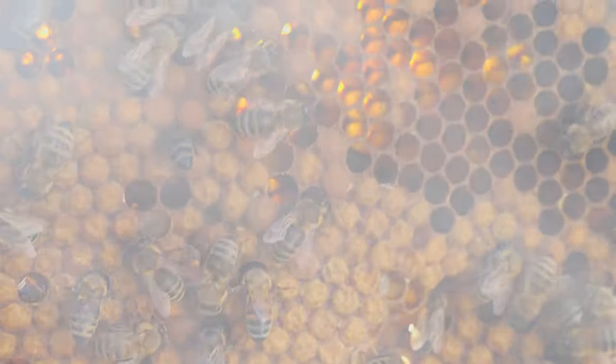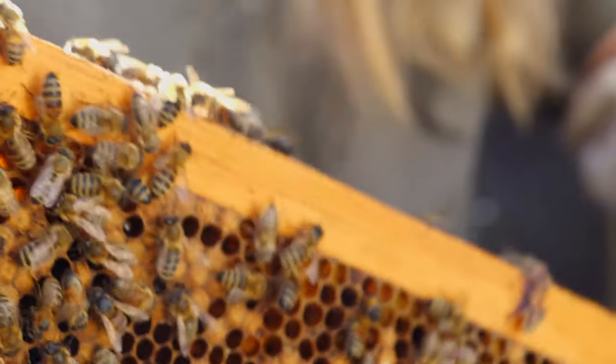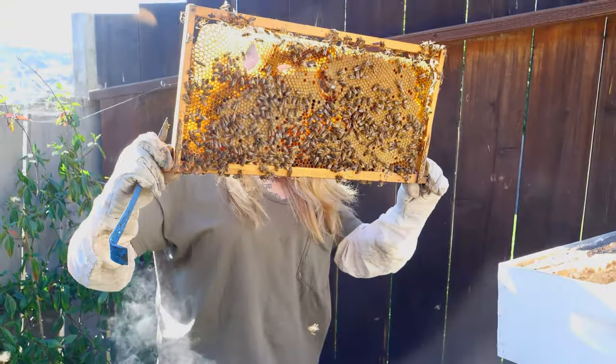And so when they're babies, they give them a little bit of royal jelly. So now I thought royal jelly was just for the queens, but now it's actually for all the babies. Mm-hmm. See, I learned something new. I did not know that. Yeah, the queen just gets a lot more of it.